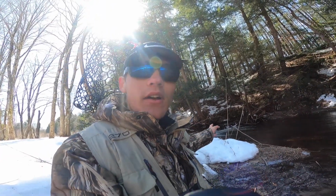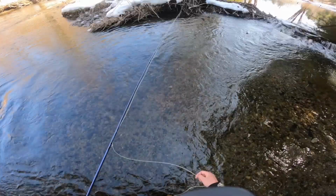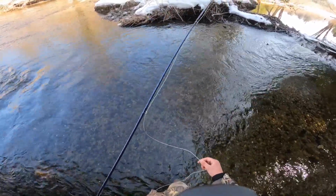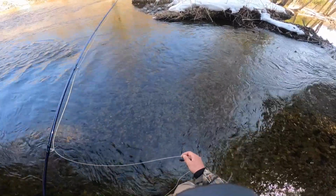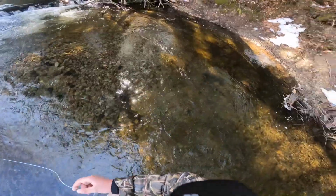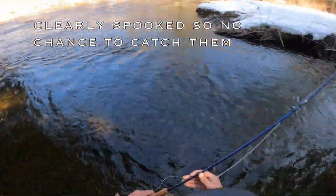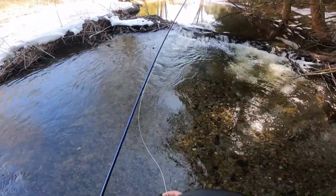And there's this little creek over here and it's like a beaver pond kind of thing. And there's some steelhead actually stacked up below the water, not the waterfall, but the beaver dam. And I want to try to catch this one fish. So enough talking, let's get to it. Catch some more fish. And then there is one.